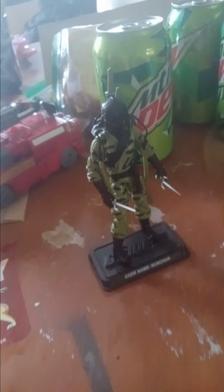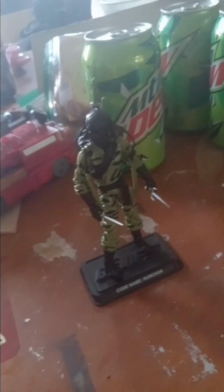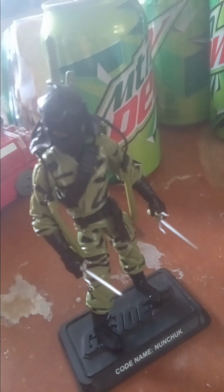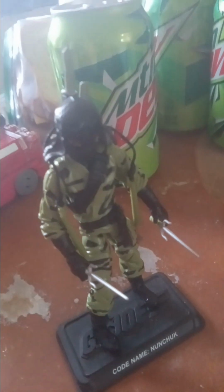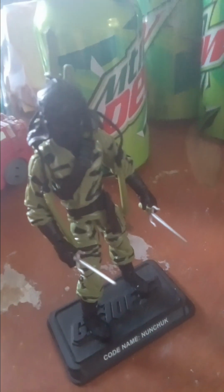So let's take a look at Nunchuck all geared up. So here is Mr. Nunchuck all geared up, ready to fight in combat. Got all his accessories on him. Now I like it when a ninja can carry all his accessories. But the color scheme I think lacks because this is not your typical ninja gi, but it still works for a military-based ninja, if that's even a thing. But it is what it is. This is a good-looking figure in my opinion, though. I like the color scheme. I just don't think it works well for a ninja.